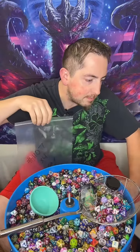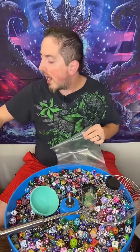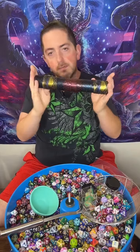I have the exact same mat. It's from D&D shop. Yes, exactly. So these are essentially the same ones from other places. No pretense, it's true. Just probably a better price. Let's put it that way.